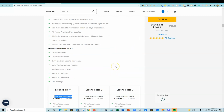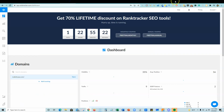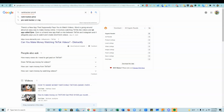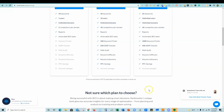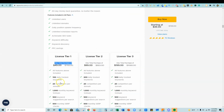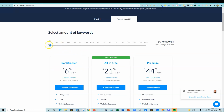That's one last thing I wanted to show you. I'm going to go over to Google and go to Ranktracker pricing. We're going to check out Ranktracker pricing, and you can see right here that they have plans as low as $6 a month. You're only going to be able to track 50 keywords, and there are different things that you can do with the different plans. So when we compare this one with the 100 daily tracked keywords, you're going to need the 100 daily tracked keywords plan. It's going to be $11 a month or $126 a year.